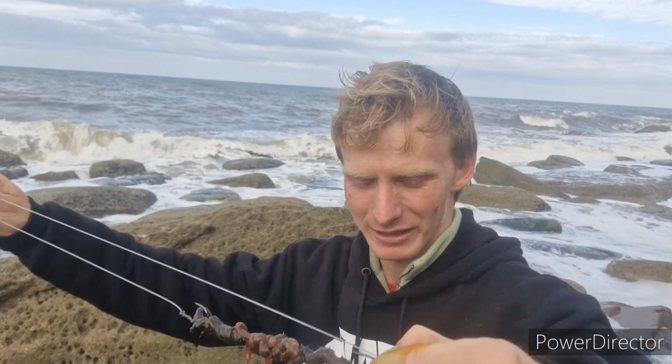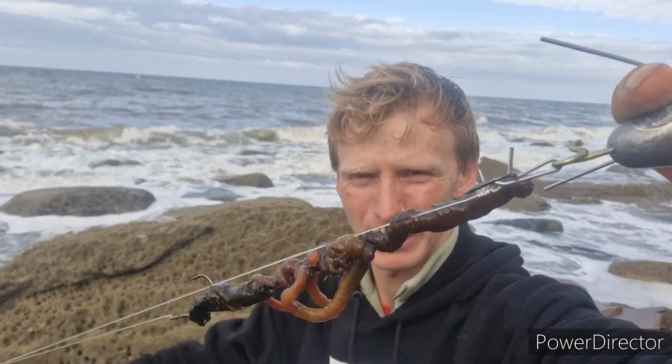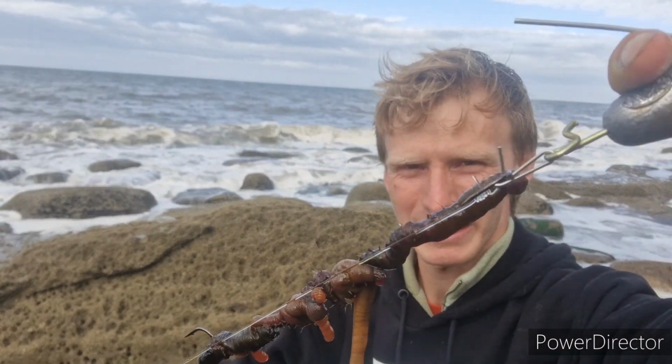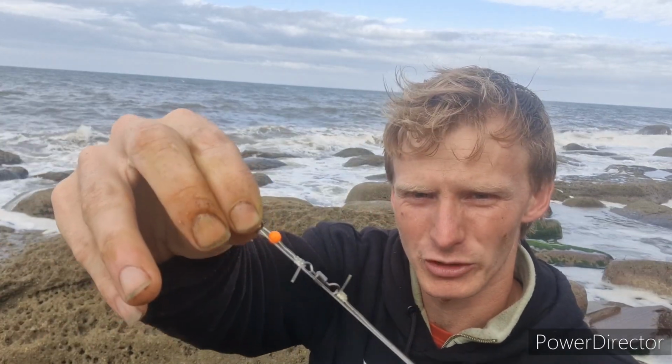They're just small yellowtails, 7 ounce Breakaway lead, and I'll just clip that down to a nice little Gemini clip there, as you can see. Handy little clips for clipping your bait on. And Sakuma barrel swivels as well, and just your average bead basically. An 80-pound line on the body and the hook length.